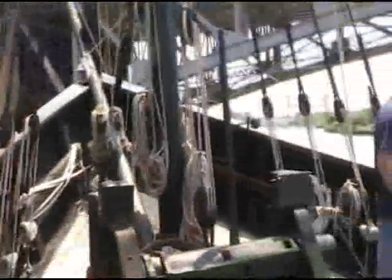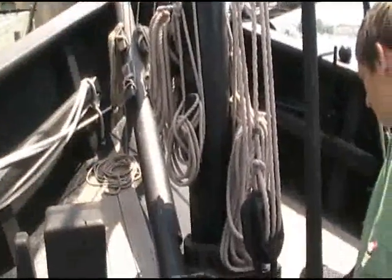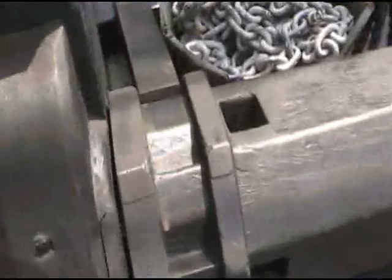Up forward we have the windlass, the mechanical advantage that they use to do all of the heavy lifting on the ship, to raise the anchor and that sort of thing. It's very simple to operate. Can use up to 4 sailors on board. Nope, they're square so you can stack them. Simply grab the handle and rotate. It has a dog on the port side there to keep it from going backwards. It only goes in one direction.